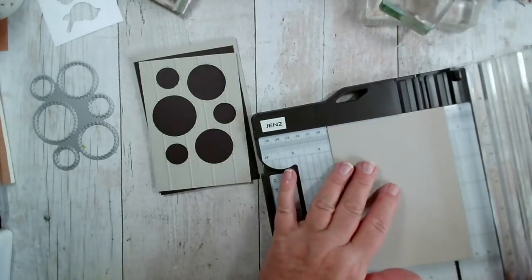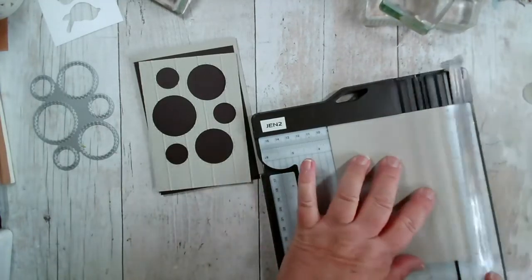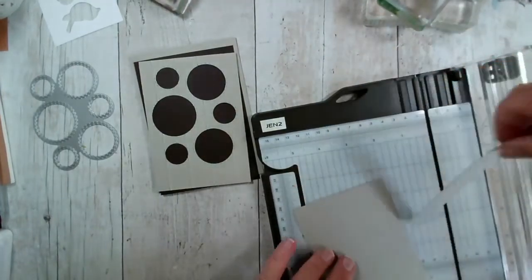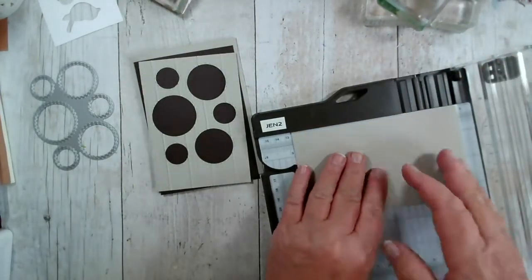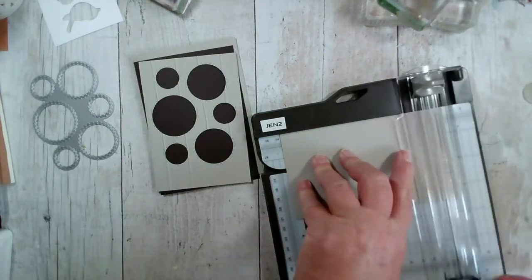So I'm just going to cut this slightly smaller than this piece here, so that it's not protruding. So this was 13.85, so I'm going to do it 13.5.